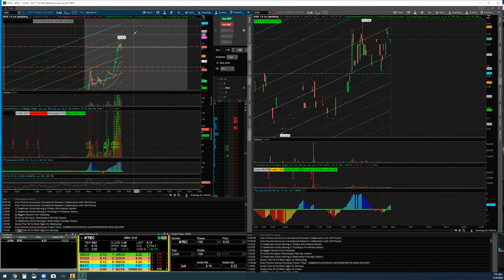So if you look at the screen, you're going to see that this candle is just slightly sitting over that diagonal trend line. And as soon as we start to come through that, that's where the selling pressure kicks in.